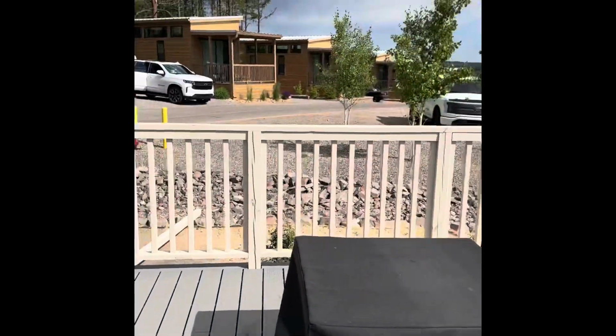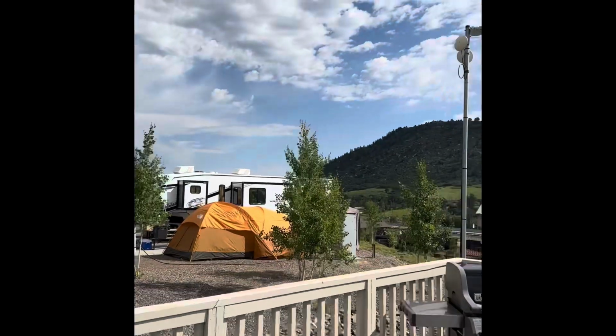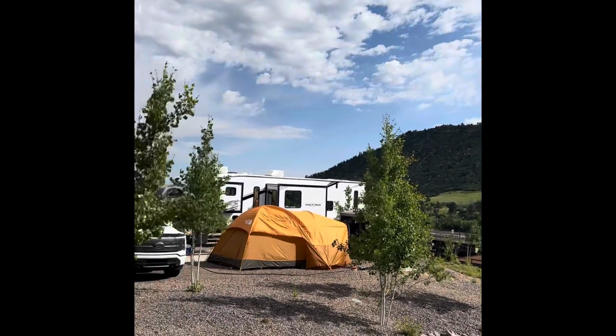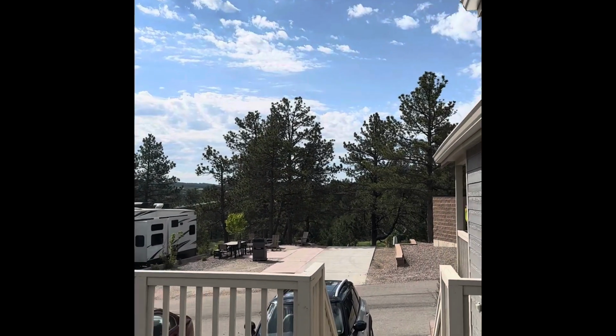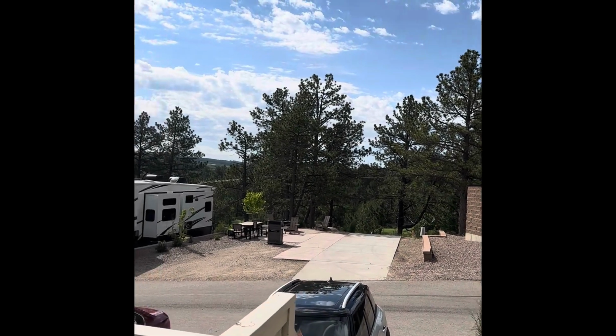We're about to have some breakfast. But I just wanted to show you the view that we got. We'll be walking around the campsite and I'll show you some more today. And I'm not put together right now, so I'm not gonna show my face, but we'll be back.